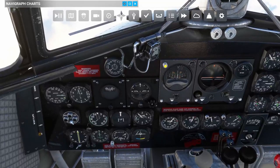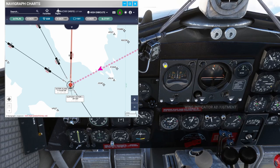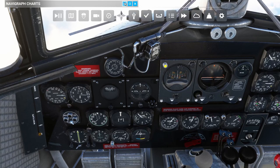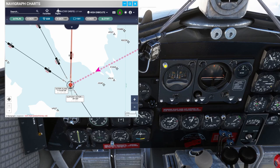Okay, so there's 15,000. Let's take a look at our map. Now, how would we do this if we didn't have a moving map? If we didn't have an iPad in the aircraft with us? Well, without DME, it's a little difficult. However, if you keep tracking this, eventually, this is going to start turning as you get closer until you fly right over it, at which point you'll be in that area of confusion or area of ambiguity, however you want to talk about it. So this thing will actually start flipping around.